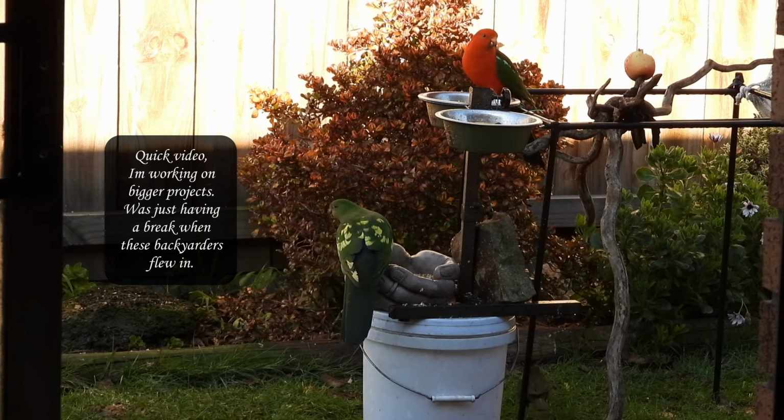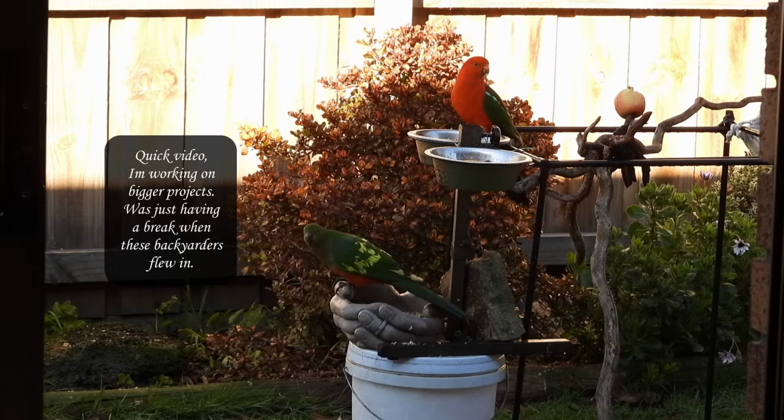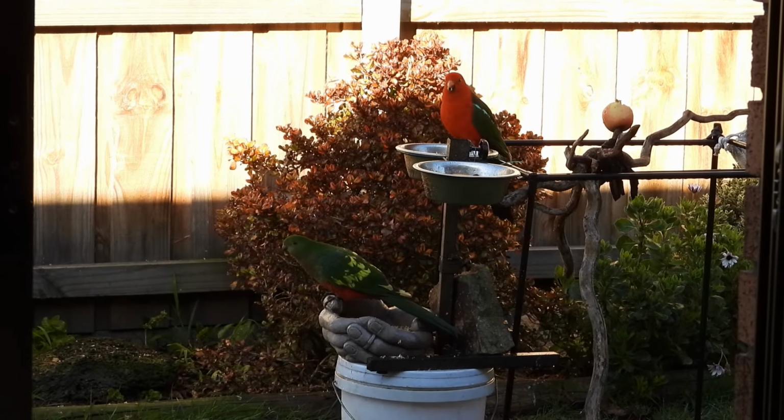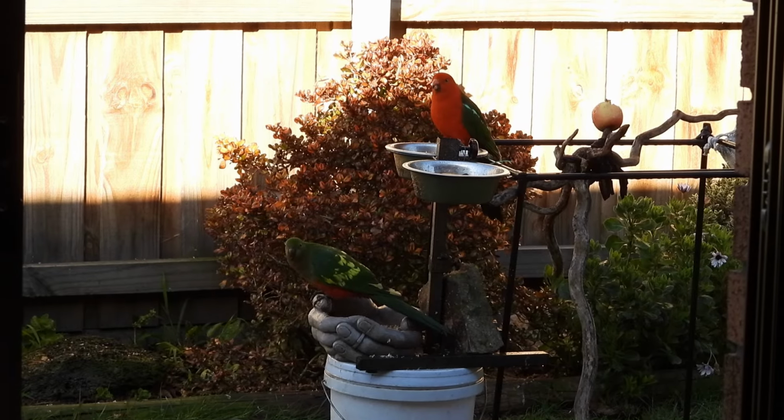Your Majesties, did I hear you say that the night garden has charm? Well, thank you. These dazzling birds, they're the Australian king parrots. Royalty. Royalty finally visits the night garden.